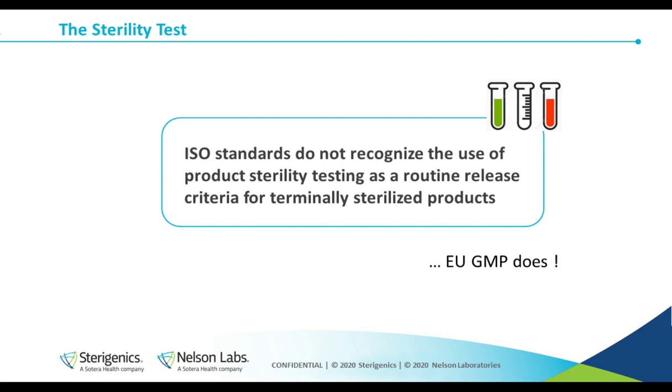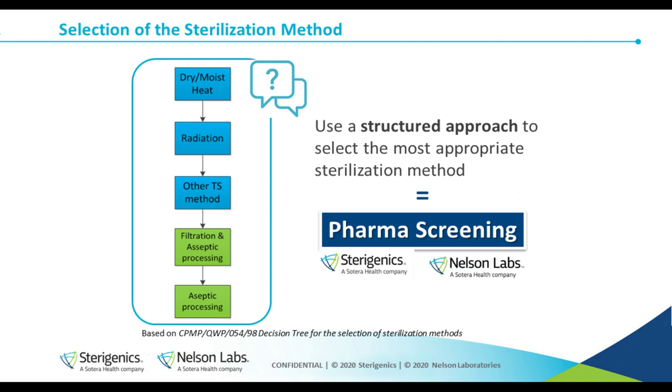The next part of the presentation is about the selection of the sterilization methods. So we say that there are plenty of them, but definitely you should select first the terminal sterilization methods.